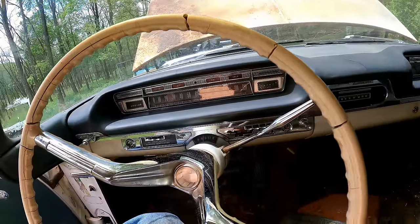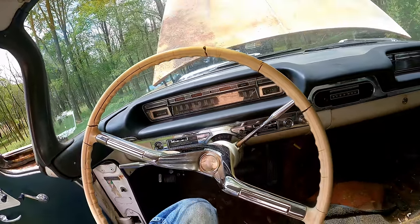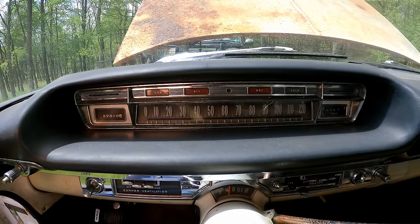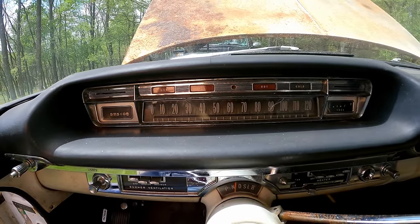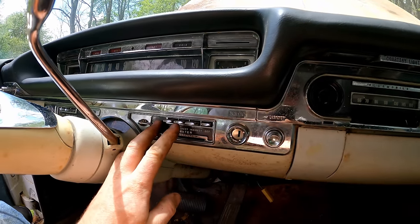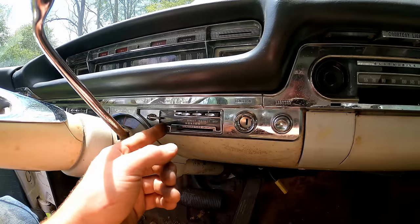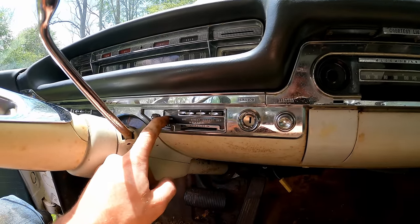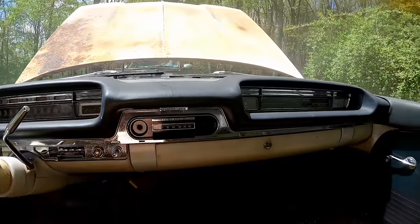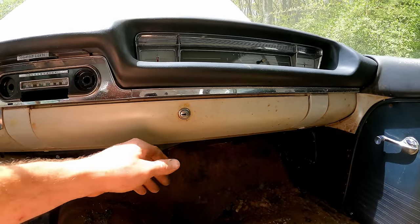I love the steering wheel. Look at this thing. I've never seen that style. The cluster is, I mean, this is in really nice condition. All the chrome, it's not all pitted up or anything. And the temperature, oh yeah, all this stuff still works, not locked up. Temperature slides over, fan switch works. The glove box, oh, this is like 3 feet long. Look at this thing.